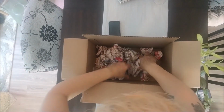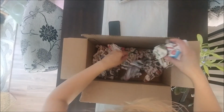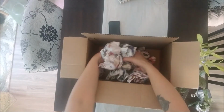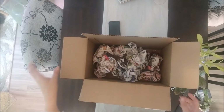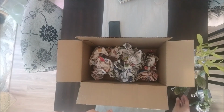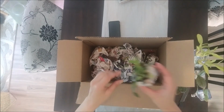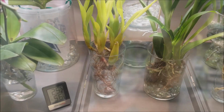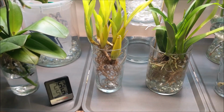So that's it. I got 5 orchids. No bonus. Wouldn't that have been nice if there was a bonus in there? Oh well. So I will open these little beauties up and be right back. Okay, so here we go.